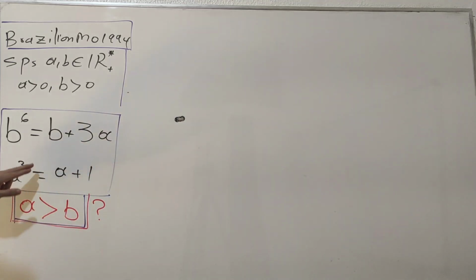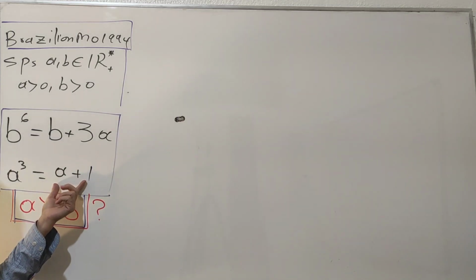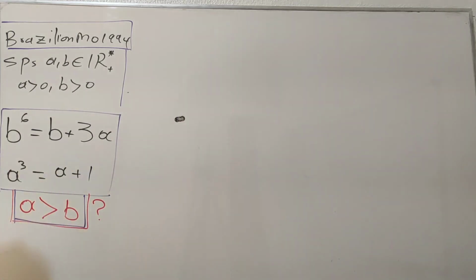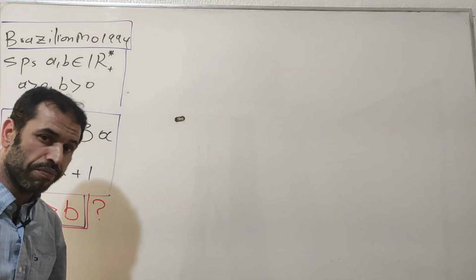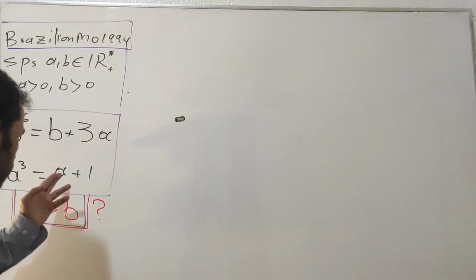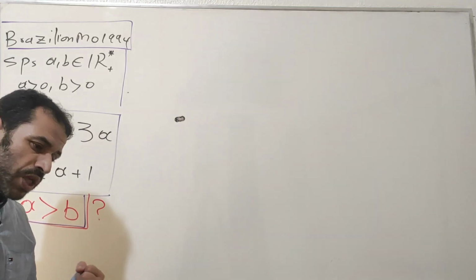If I replace A with 20 here, I get 20 cubed. It's impossible to have 20 plus 1, which is 21, here. So it's clearly not going to satisfy the equation. A very big number for B is not going to satisfy this equation, which means I'm going to bring B down to between 0 and 1.